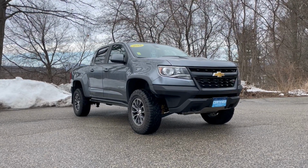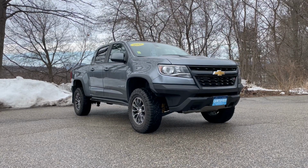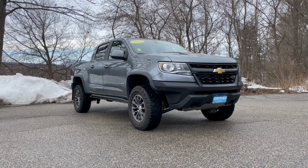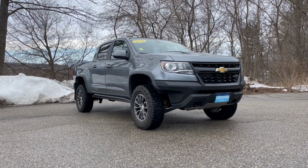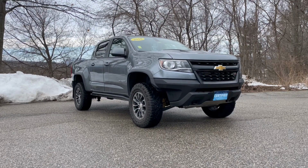Tyler, thanks for inquiring about this just reduced and very unique and hard to find 2018 Chevrolet Colorado ZR2 crew cab pickup truck. Now, this particular truck's a one-owner off-lease that we sold originally brand new, has a clean Carfax, and only 19,000 miles on it.